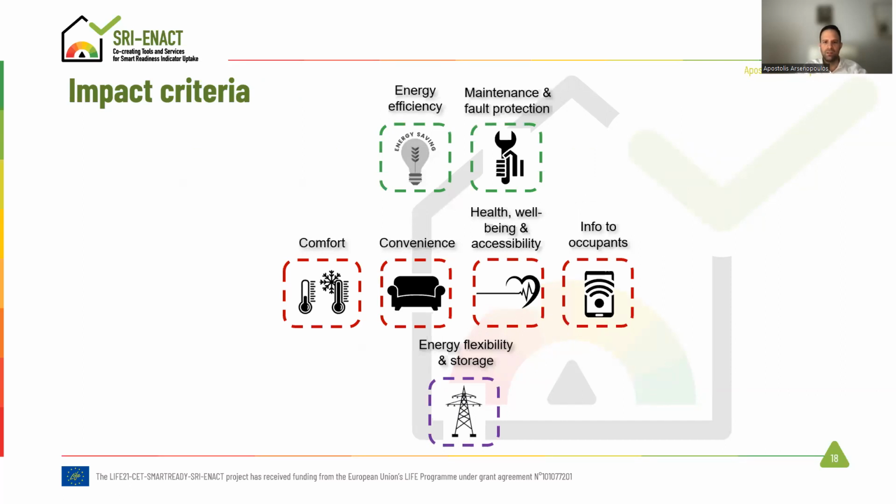And these here are the impact criteria. The previously mentioned technical domains need to be assessed against these impact criteria. You can see them in boxes marked in different colors because, as we mentioned before, these impact criteria will be further clustered into 3 key functionalities, which reflect the main goals of the SRI framework.